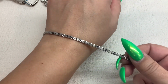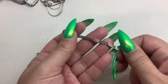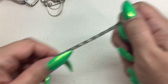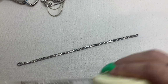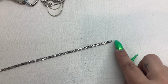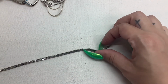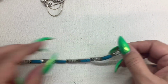Here is a beautiful Greek key style sterling bracelet. Love this one. It's so dainty. You can wear it on its own or put with others as a stack. You have your 925 right there. And this one measures in at 7 inches. I do have jump rings if you wanted to make this longer, to add a few jump rings here. They're just circles. To add a half inch or whatever, that would be no problem. On any bracelet, you can do that as long as it has the end, like something to hook it onto.